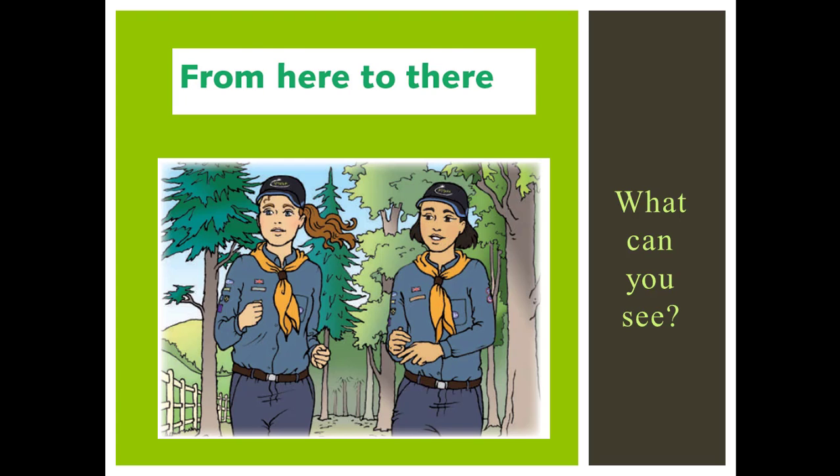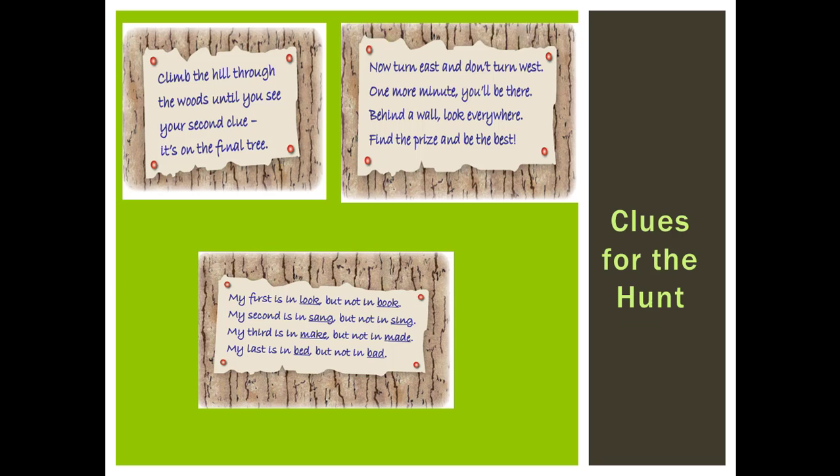Well, let's have a quick look at the other pictures in the lesson. As you can see, you will see these 3 pictures in your book. These are clues for the hunt. 2 of them are instructions, while the third one is a riddle.